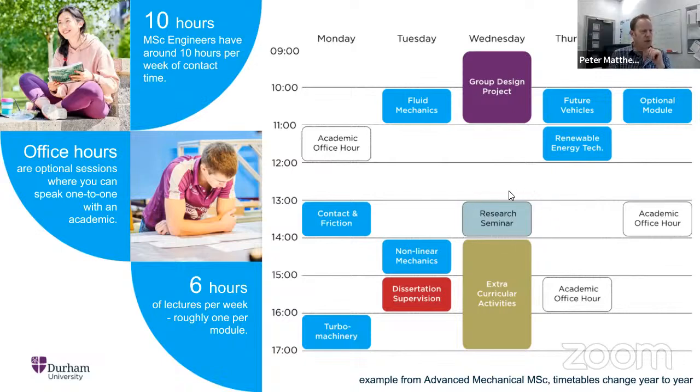You'll also see here I've got a research seminar. We are a research active department, so research seminars happen all the time. They're not compulsory, but if they're interesting, you're welcome to come along.